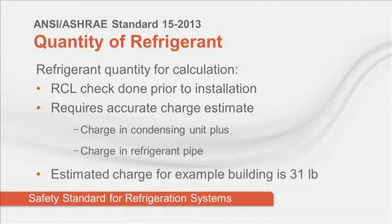Total charge is the refrigerant charge shipped in the condensing unit, plus any additional charge added on site for refrigerant lines. Because the Standard 15 analysis is done before the system is installed, a detailed layout of refrigerant piping must be made in order to facilitate an accurate total charge estimate. For our example system, the total charge estimate is 31 pounds. The next step is to calculate dilution volume.